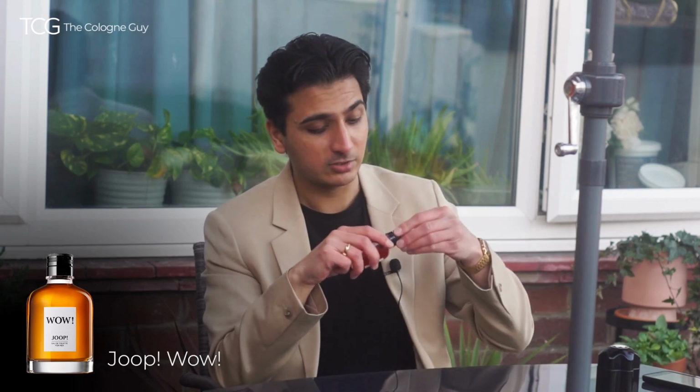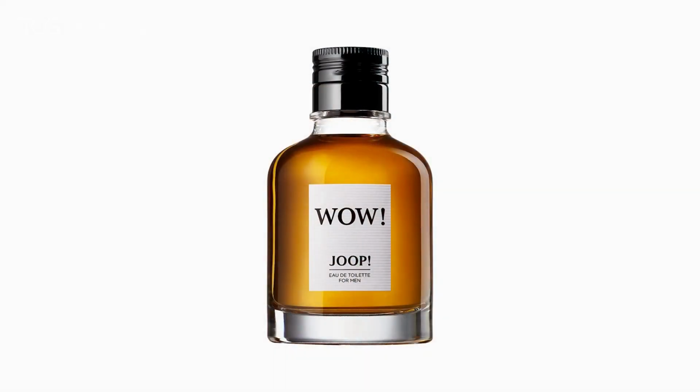So Joop uses amber, vanilla, cashmere wood and tonka bean, and it just blends it all together to make a very warm fragrance that is perfect for colder weathers and intimate settings. It sort of draws you in, and it's not super pretentious like most Joop fragrances are. And I also just love the design they've been going for, and I think it works really well. So that is Joop.